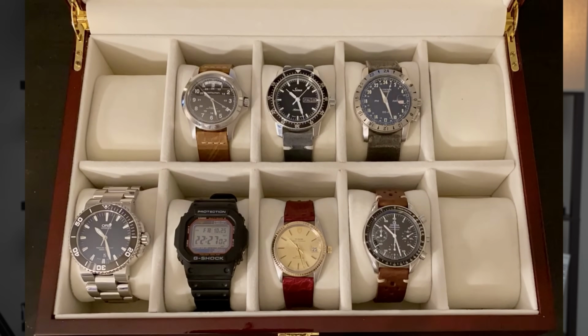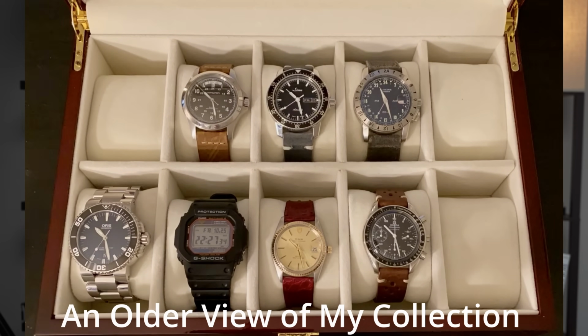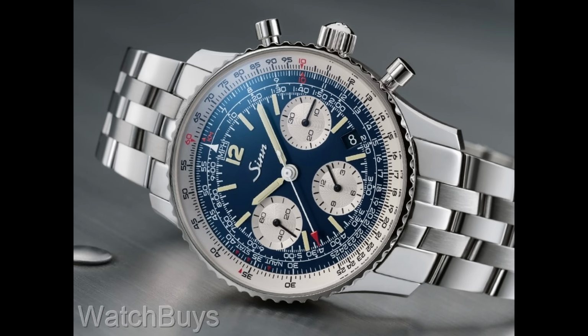Sinn. Sinn is a brand that I have loved for a long time. My first watch over $1,000 was the Sinn 104. I bought it direct from Watch Buys. The problem I think Sinn has, they've got a great catalog. Their 903 is like an enhanced version of the Navitimer. It's a better, more water-resistant version of the Navitimer. It doesn't say Breitling on the dial, but it says Sinn, so it's just as good. And you can see the history behind that because they own the rights to that design.